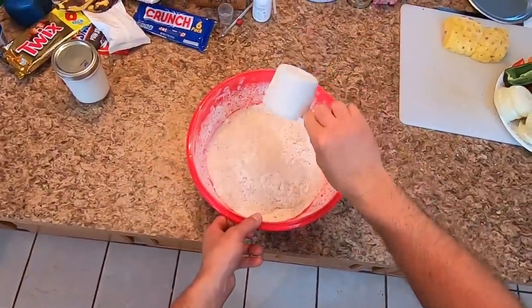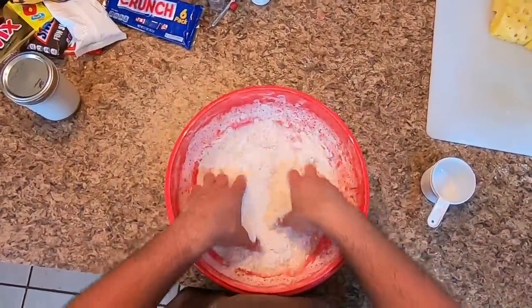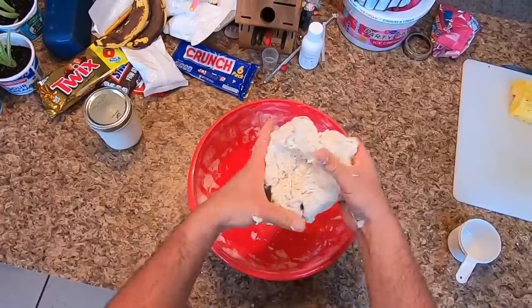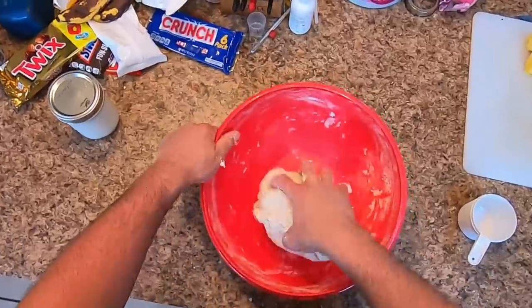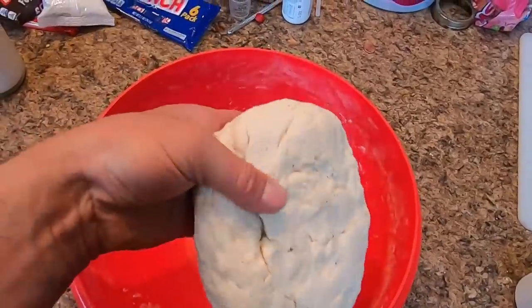1.5 cups of water. Now for the messy part, gotta work this in. It's almost ready. Gotta work it until it's nice and all mixed up, right? But we are getting there. Got my dough all kneaded up and stuff.